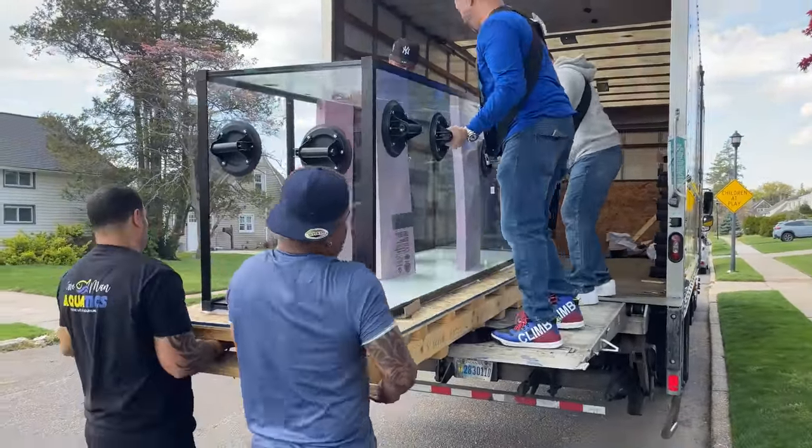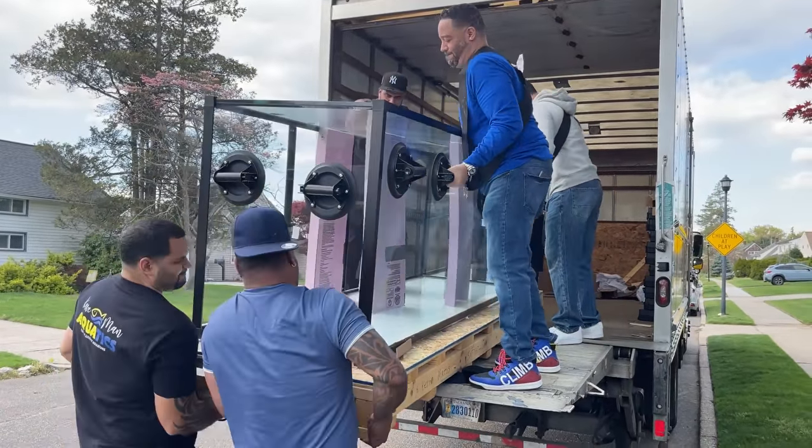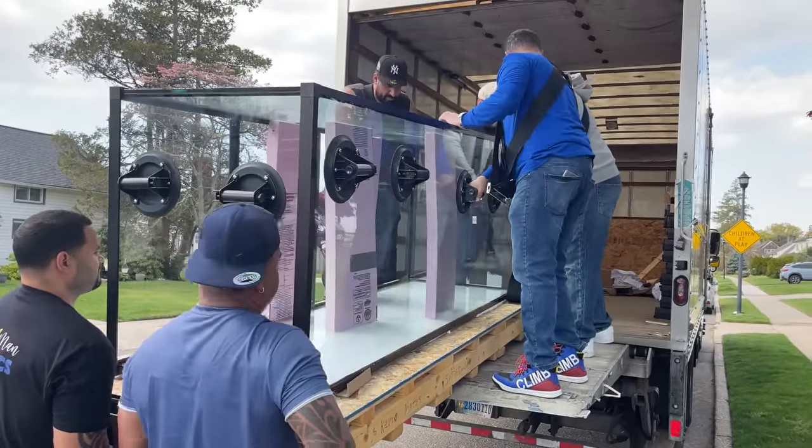Three. Keep going, keep going. It got caught. It's caught. Look. Hold. One, two, three. Okay, more. Okay. We got a turn, bro. A little more. A little more.